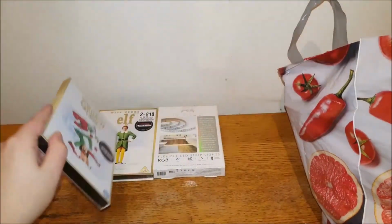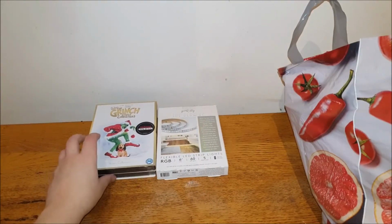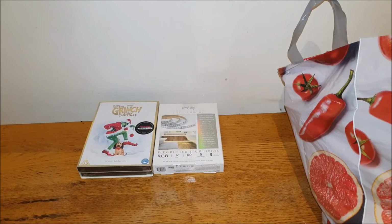We didn't get around to watching either of these two last year, unfortunately. We were too busy on Disney Plus watching everything that they had in store for us. So this year we're going to watch those two films at some point.